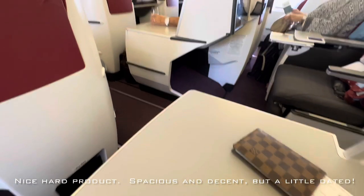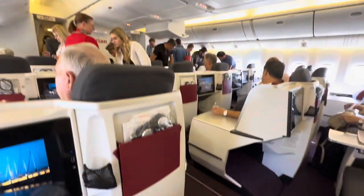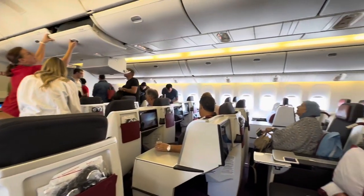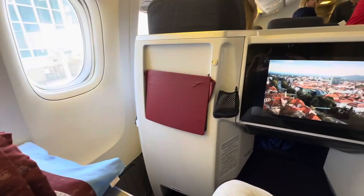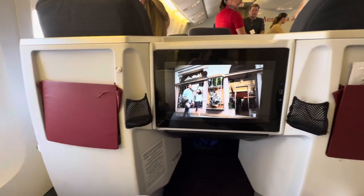As a hard product, I do believe that the cabin is well designed and the seats offer really great space for solos, or even good space if you're traveling with someone else for the two seats that are next to each other.